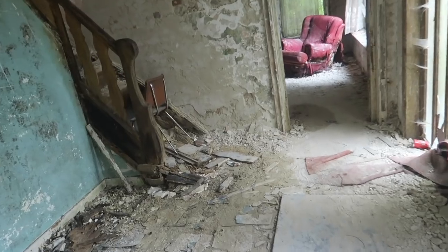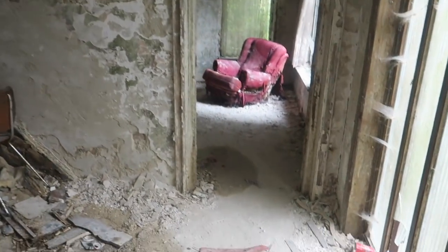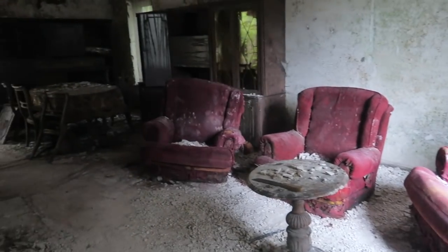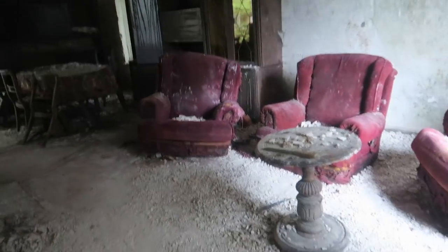What makes this very beautiful, especially with the decay it has. So, it makes it cool, beautiful, and scary at the same time. Check this, guys. The living room. This is literally the craziest part of this whole house.